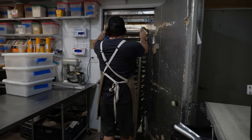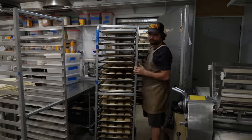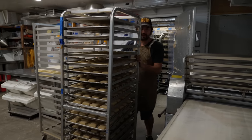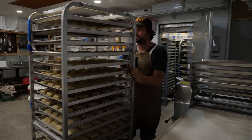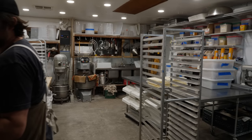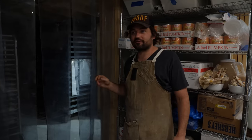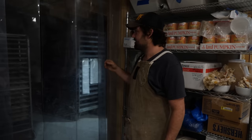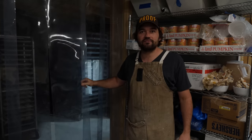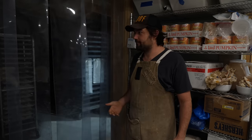We have a rack of English muffins, which are going to be baked relatively soon by one of our crew members that's coming in soon. So I'm gonna take this over to the oven room and let these get a little warm. If you go back in time into our videos that are sort of summer centric in date, you'll notice that these are up, but you probably would have noticed in recent videos that these are not.